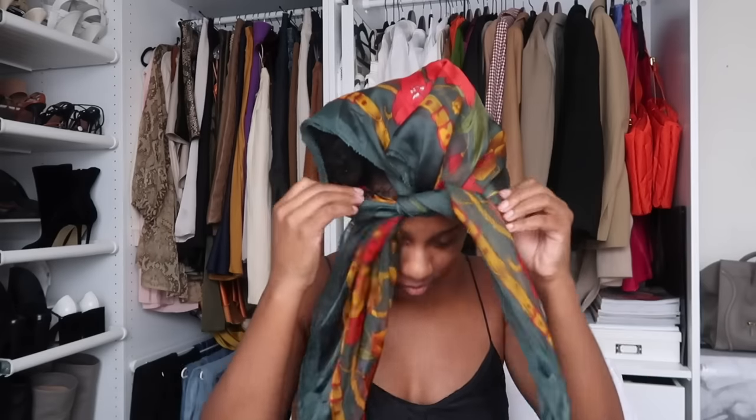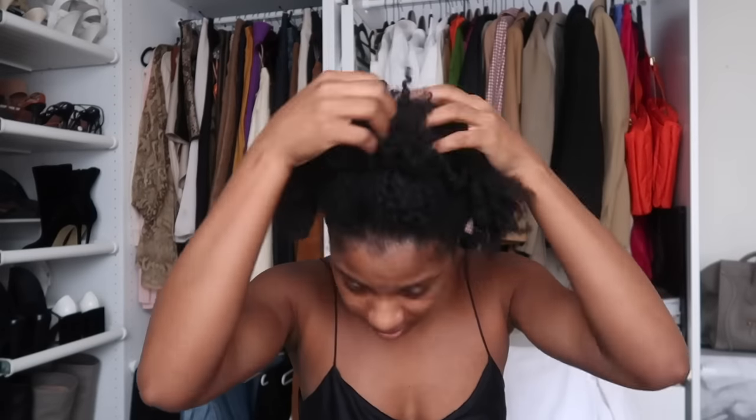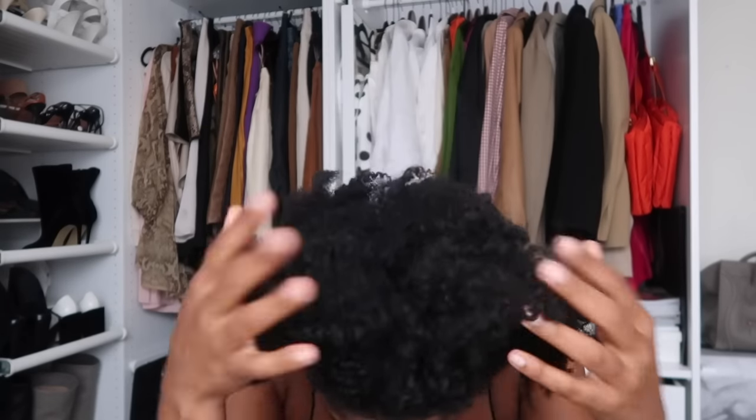But someone did ask me to do an example of how I sleep with my twist out, and this is how. I have on a little satin hair tie, and I just tied it around the edges, and I put my hair into really big poofy ponytails all over. There's about five. Literally, this is all. It's really light, so that when I take them out, I can just fluff my hair right back up and restyle it. I don't twist it again. I just leave it like that in those puffs.